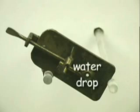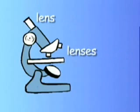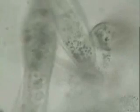Lenses are also used in microscopes and telescopes. The first microscope used a small water drop to bend the light and magnify it. Now microscopes use a series of glass lenses to magnify things we can't see with just our eyes. Look at these microscopic single-cell animals found in pond water.